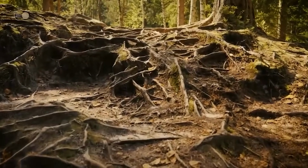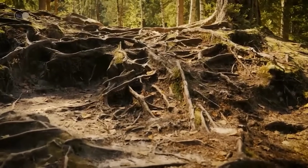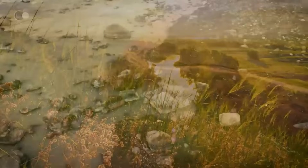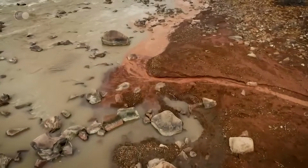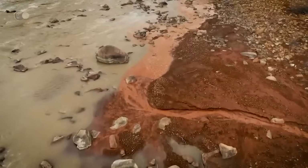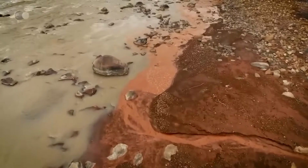Plant roots help prevent soil erosion by stabilizing the soil. Forests and meadows help to slow the flow of water. Particles transported by watercourses can thus be sedimented. This contributes to the formation of sedimentary rock.